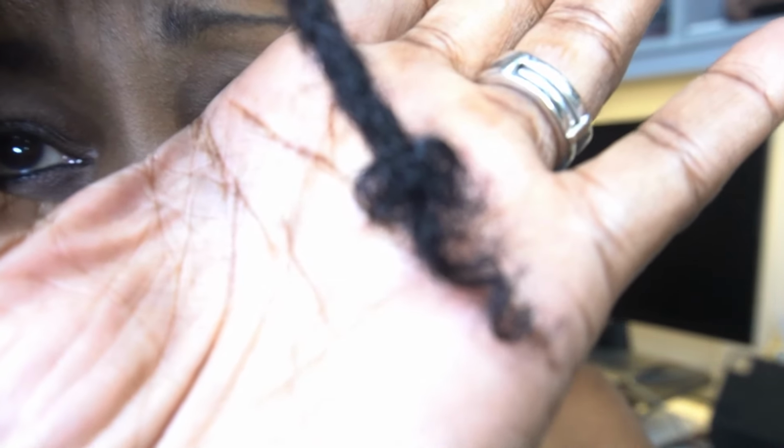So now let me see if I can find the other one. And again, I put clips in them, but with locks, it's kind of hard to detect. Okay, here it is. So I'm going to get close on this one. So this is the con I wanted to show you. You see that? You see how that end is bigger?